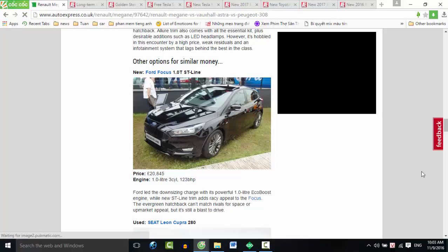Used, SEAT Leon Cupra 280. Price, £20,000. Engine, 2.0-liter 4-cylinder, 276 bhp.